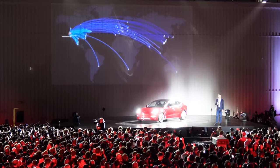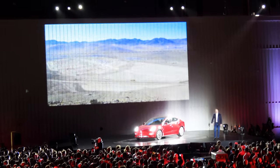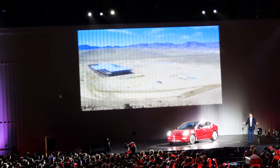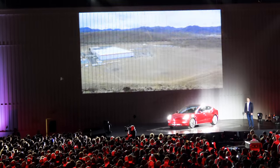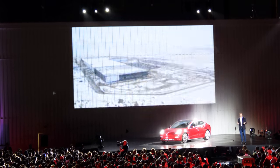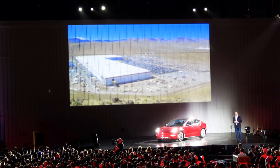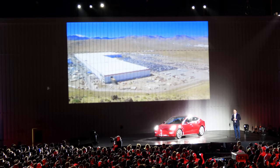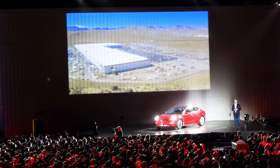Then on top of that, we have the Gigafactory. So this is a slow motion. We started off with there being nothing. There was just a sort of desert, and we built what is now the largest battery factory in the world. And when it's done, it will produce more lithium-ion batteries than the rest of global production combined, from one building.